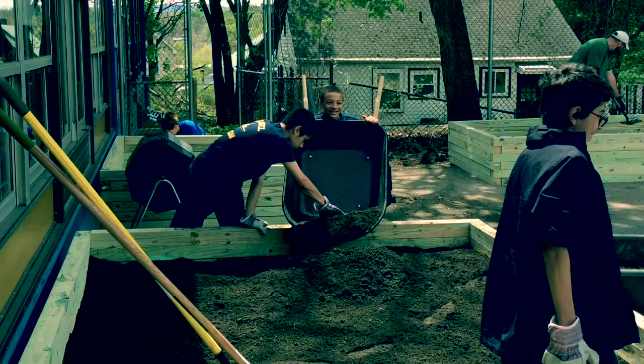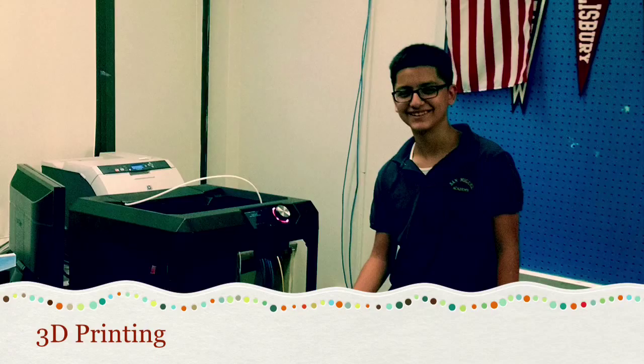Throughout the year and into the summer, the boys worked on various projects which focused on collaboration and teamwork. Throughout these experiences, the students developed a sense of grit and determination as they had to complete their projects with their team members. As the year progressed, we introduced the boys to new technologies such as 3D printing and hydroponics.